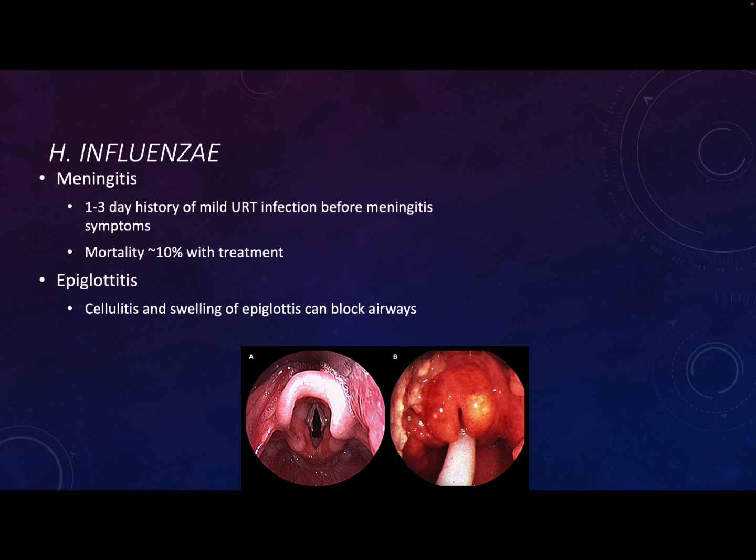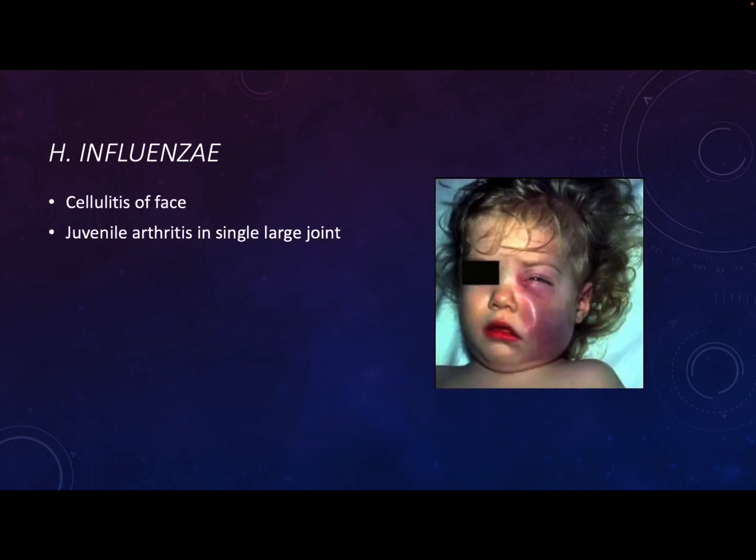So this is one of the few, even diphtheria doesn't do it this badly. With diphtheria, what you can sometimes see is that pseudomembrane will form and block. But with Haemophilus influenzae, you're getting swelling of the epiglottis. And again, it's one of the few that does that. So that's a really big sign that you're looking at Haemophilus influenzae infection.